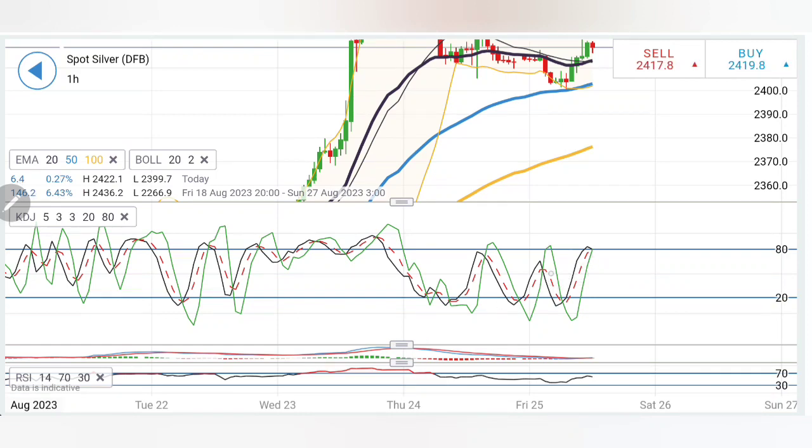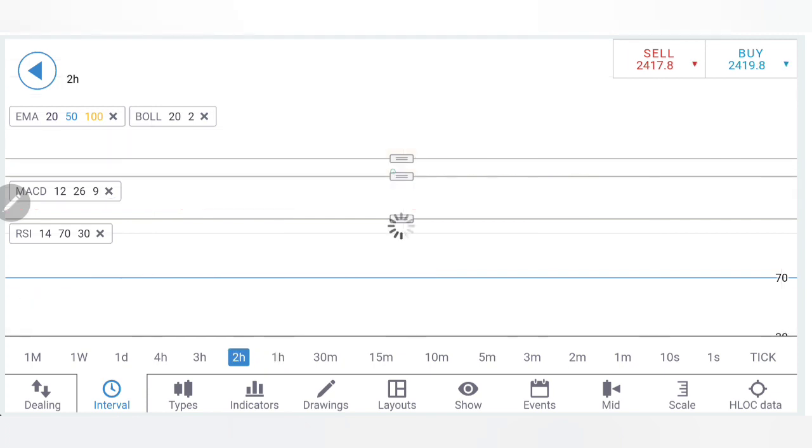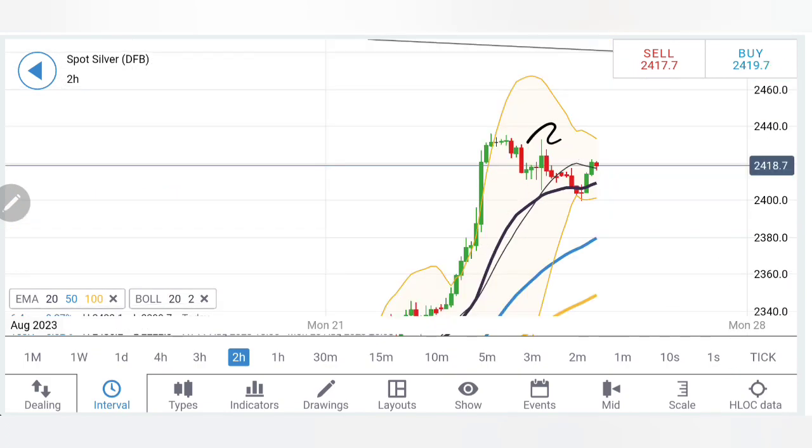First, let's have a further look. Stochastic is overbought. MACD crossing over for a buy, trading with little divergence. This may bring little bullishness here. RSI comfortable. Coming to 2 hour. Now look at 2 hour chart.